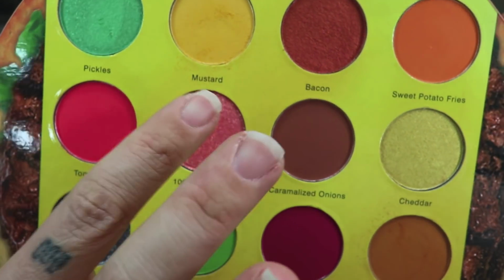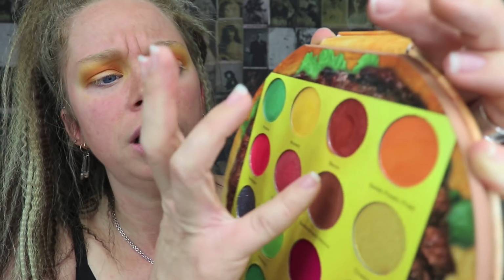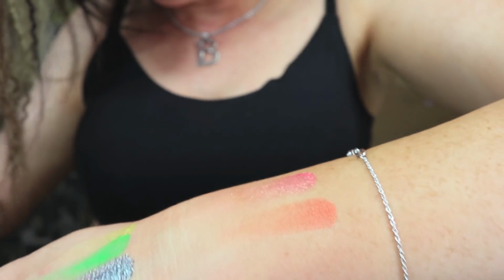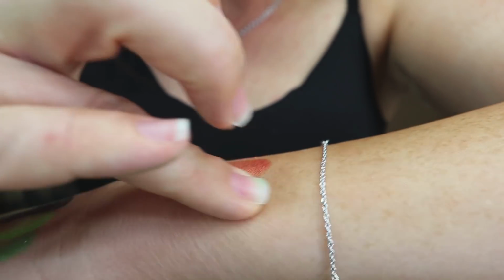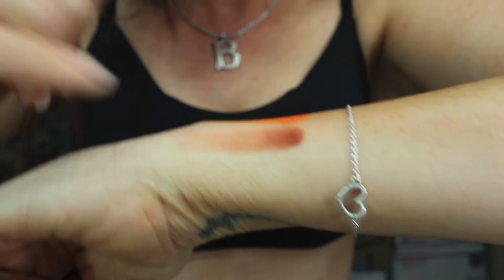I love all of these, but I don't know if I can put it with orange. Oh my God, I just got this. I was like, wait, what is this called? Thousand Island. Oh, the wittiness, the wittiness. I also feel like, of course, I can stick with the more orangey shades in this palette. Caramelized onions. Thousand Island. Ooh, that one is very pretty. That one is bacon. This is sweet potato fries. Whoa. And this one is caramelized onions.